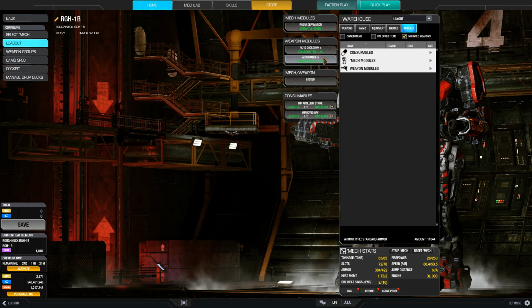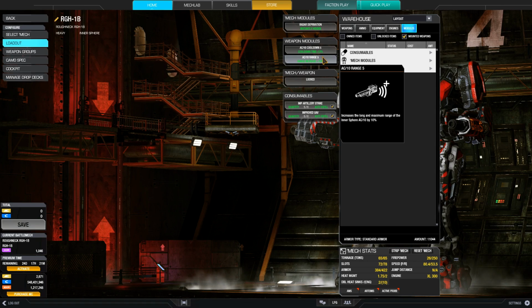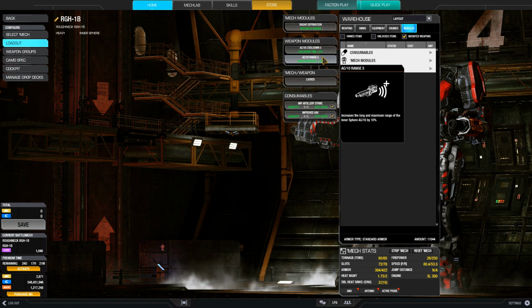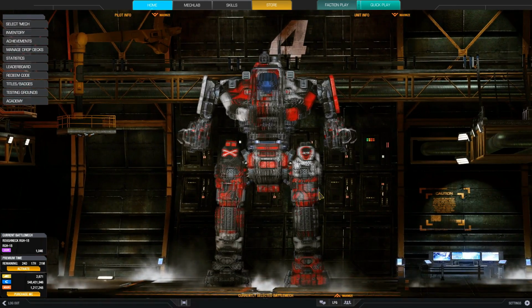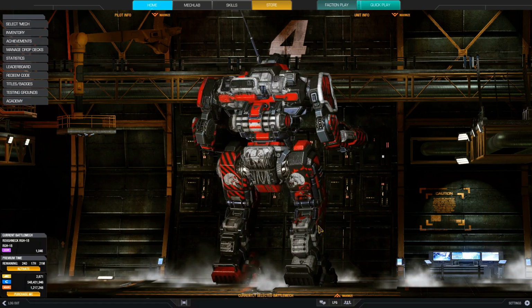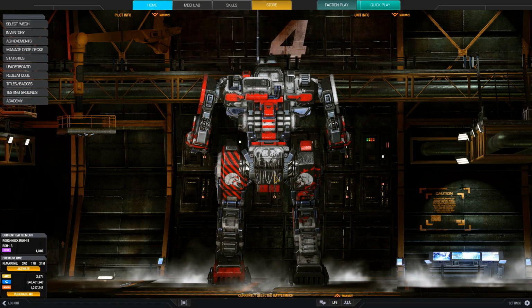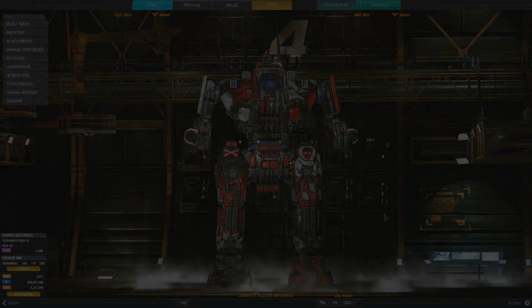For modules, I have got the range and cooldown modules for AC-10 because I believe AC-10 is one of the most underrated weapons in the game. Yep, I love my AC-10s. So my 1B is basically an AC-10 boat, and what you see here is Buccaneer pattern. Yep, I love the two skulls staring at my ass. Yep. So yeah, that's the 1B.